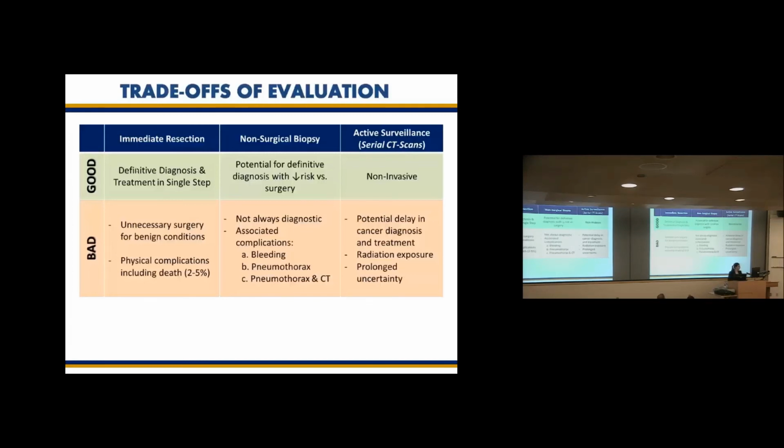But with immediate resection, the positives are that you have a definitive diagnosis, hopefully right then and there, and you can treat the patient in a single step. However, we may not necessarily have a definitive diagnosis at that time, and so you do have to let the patient know that we may be taking out your entire right upper lobe and it might be benign. They need to be aware of that and be okay with that. The physical complications, we have to let them know that there are risks of every procedure that we have, including death, and it is fairly low, but it is a possibility.